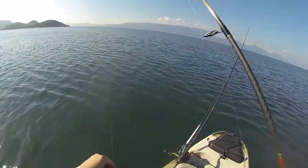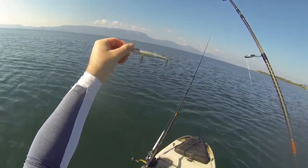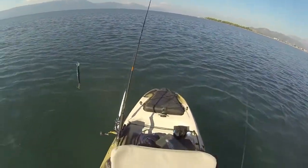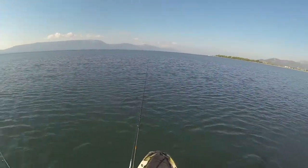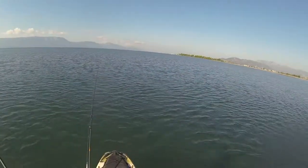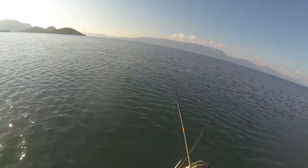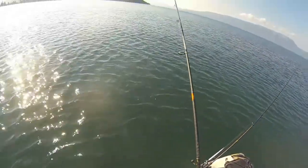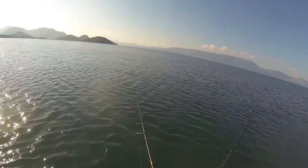So for some reason this Rotamino from Sakura is, as you can see by the marks of the teeth, a great lure for this area. It goes a bit deeper than Megabass and I'll try it here. I'll see if I get stuck too much on a weed bed. Oh, first cast. Jesus Christ. Okay, it wasn't. Oh, this is a good sign. It wasn't a weed.